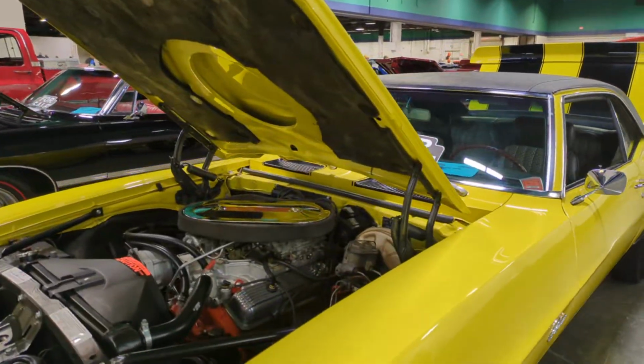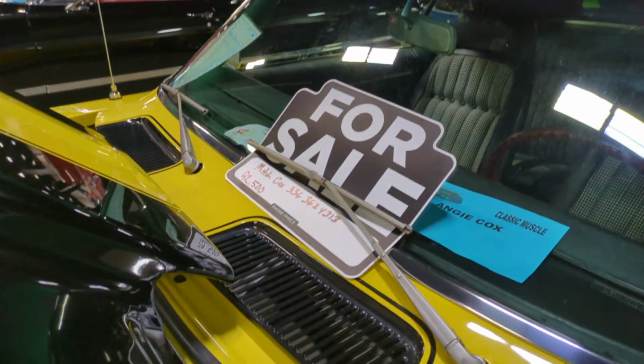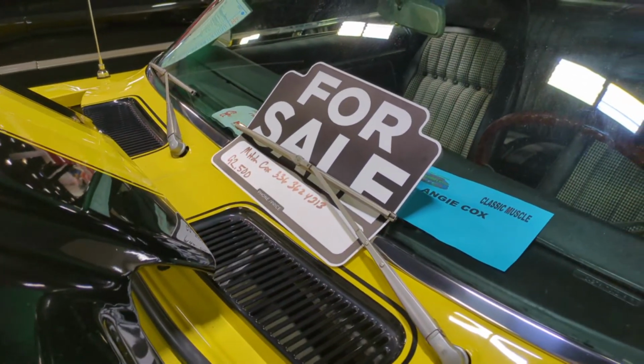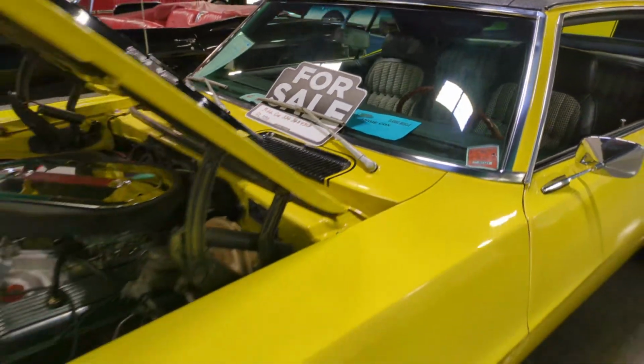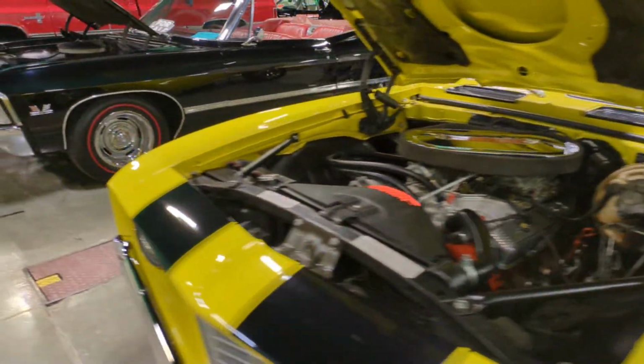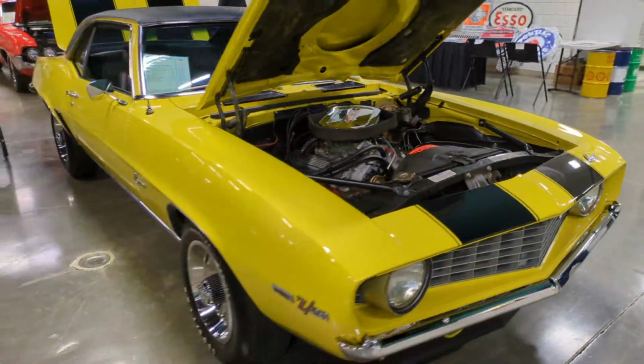So this is for sale. We got a Z28 Camaro. I'm guessing that number is 92.5. Mitch Cox, give him a call, 336-362-4313. Very nice, clean looking Camaro if you're looking for one.